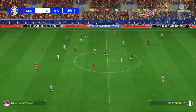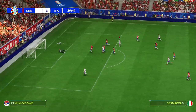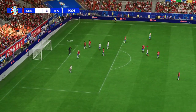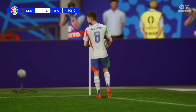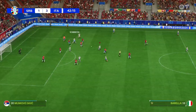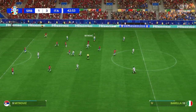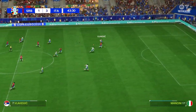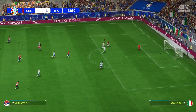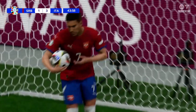Giovanni Di Lorenzo. Might work out. A smart stop here. Might be ideal for the counter. He's in behind. And a goal! Not over just yet.